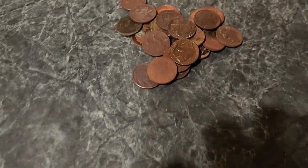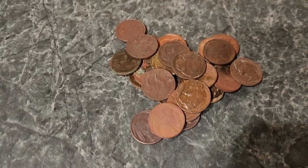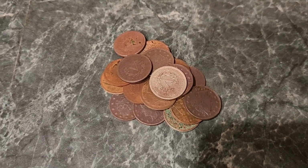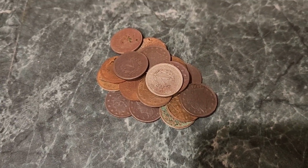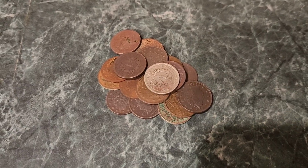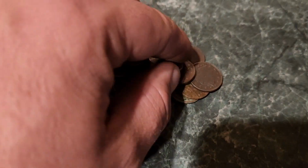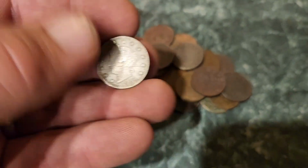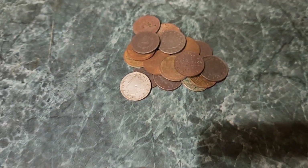I got 26 buffalo nickels. Some nice ones, some rough ones, all the above. I got 18 V nickels. Got a couple nice ones like this one on top. Came out of the water and came out super nice.